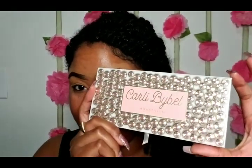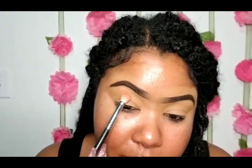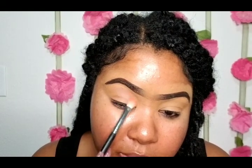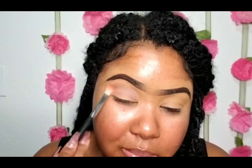So, diving into the Carli Bybel and Anastasia Beverly Hills palette. I'm gonna start off with this color here, Bybel. And so we're gonna see if this works for darker skin tones. The colors are beautiful, but they are a little bit light. So let's see. Definitely shows up. Yeah, it's just light.